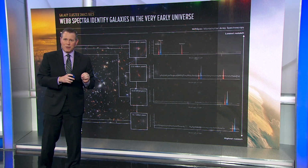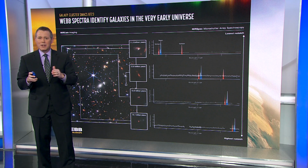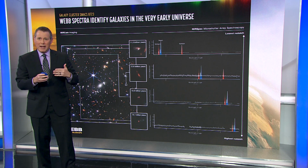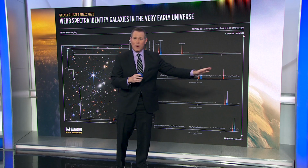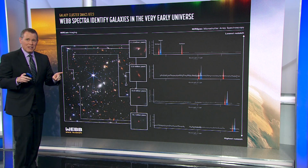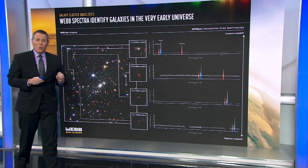The Webb telescope took spectra of some of them, breaking their light up into individual infrared colors. Astronomers analyzed those spectra to find the distance to the galaxy and what elements are in it. The more a galaxy's light is red-shifted on the infrared spectrum, the farther away it is. The faintest ones date back to just 700 million years after the Big Bang, that faint little red dot right there.